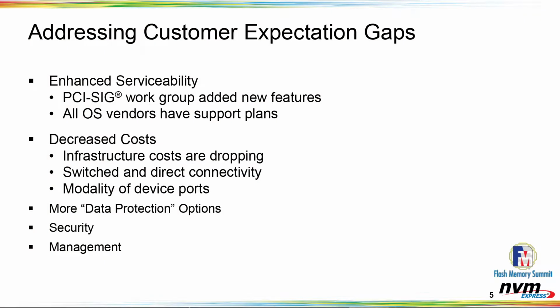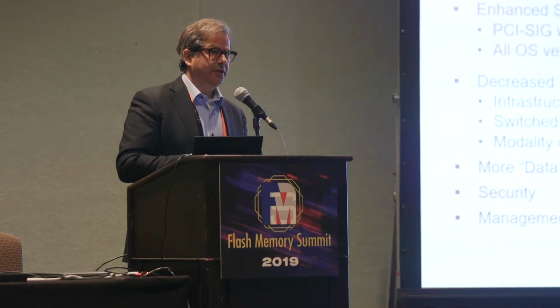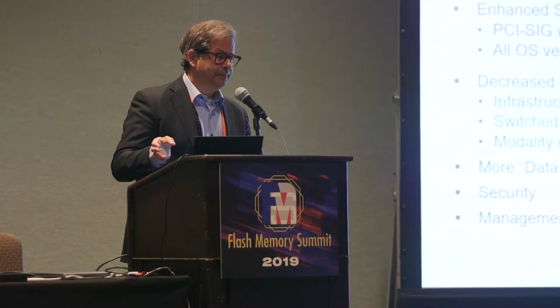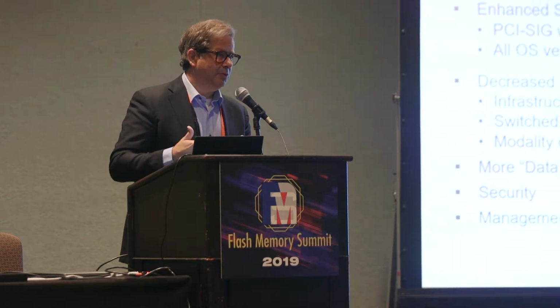More data protection options. And what I'm referring to here is that in the past, we had our traditional types of data protection, in this case, RAID, or maybe just data replication. But when we talked about drives of the past, we were talking about standalone RAID, and we also talked about storage arrays. And now we start seeing an advent of SDS and other types of new data protection methods that have a more natural fit towards NVMe than past interfaces.